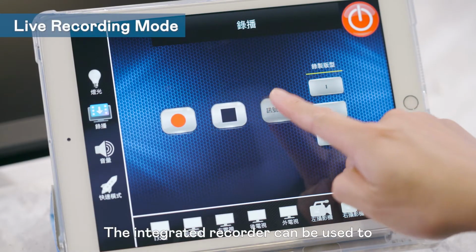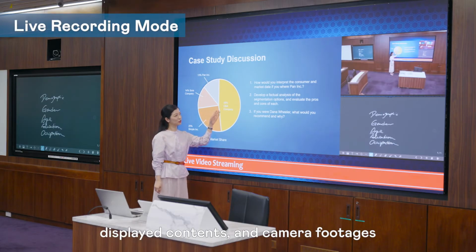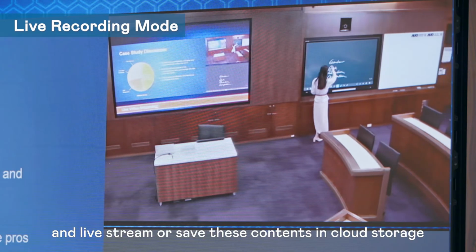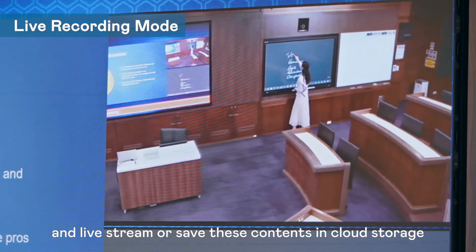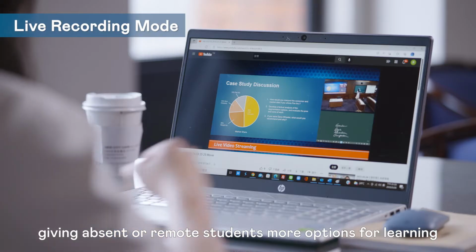The integrated recorder can be used to capture teaching contents, displayed contents, and camera footages, and live stream or save these contents in cloud storage, giving absent or remote students more options for learning.